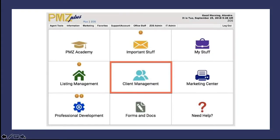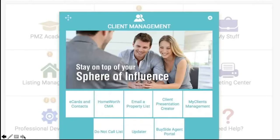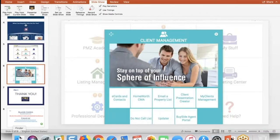So to get started, you want to make sure you go into your PMZ Plus. Once you're in your PMZ Plus, you go ahead and click on Client Management. You will then see a button for Buyside Agent Portal. Once you click on that, it'll pass you directly into Buyside. Let's go ahead and go to your Buyside dashboard.